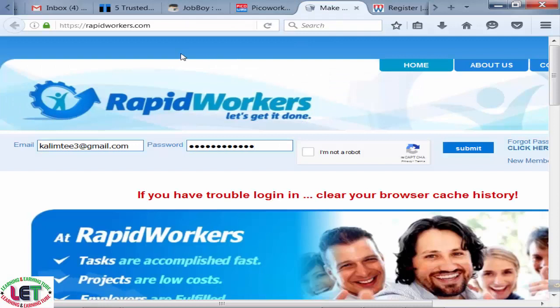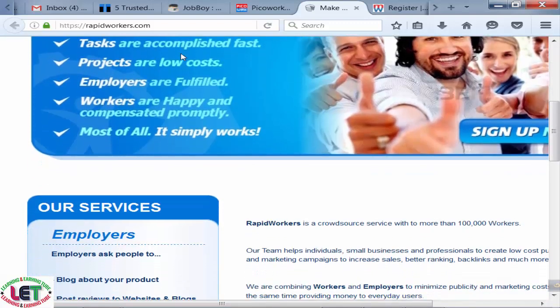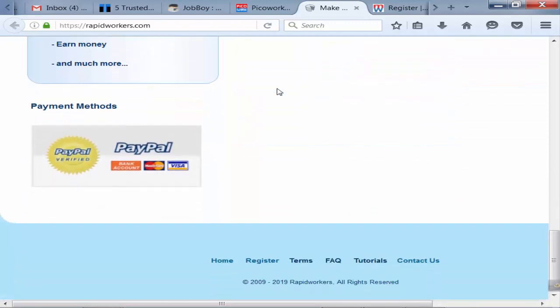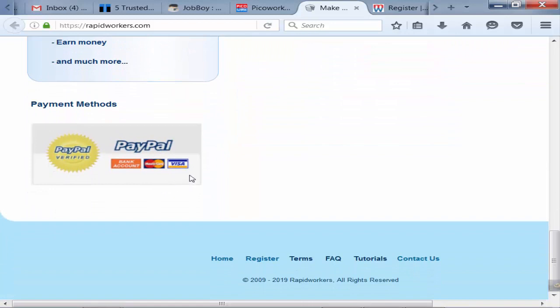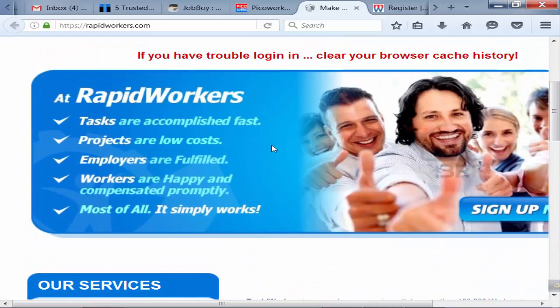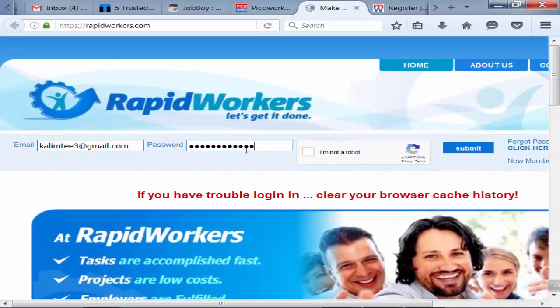Next one is rapidworkers.com, another one to earn your extra cash. It's my co-worker site. You can also receive your cash by using PayPal, Bitcoin and other methods. Here is the proof: PayPal, MasterCard, bank account, payment method, and Visa card, which are verified. These four Microworkers sites are very trustworthy in the world.